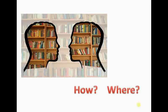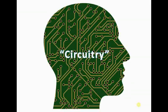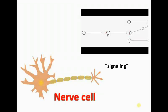People might think that we store information in the same way books are stored on the shelves of the library. But actually, information is not stored at a particular spot in your nervous system. Of course, the nervous cells are the ones responsible for storing memories, but they do not store them in places. They rather store them in circuitry. Let's further explore what this means by looking at how neural cells work.